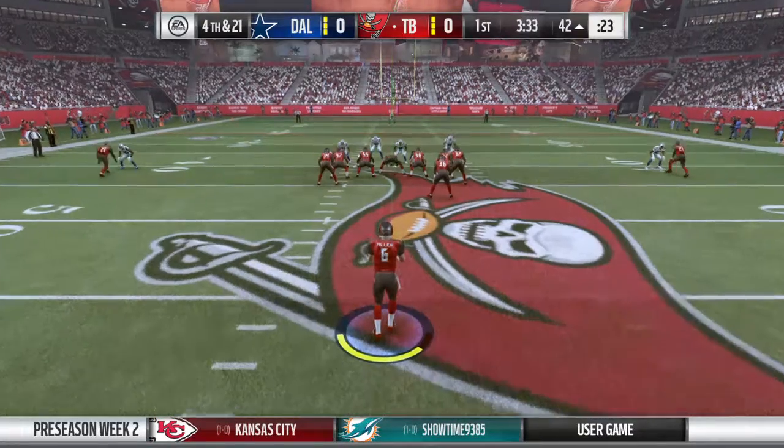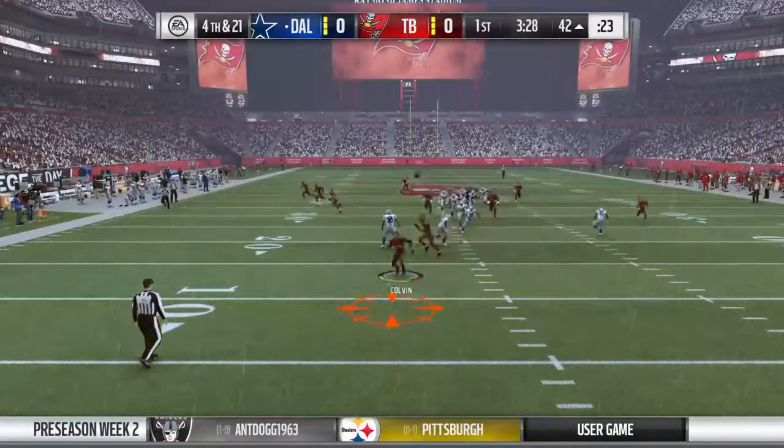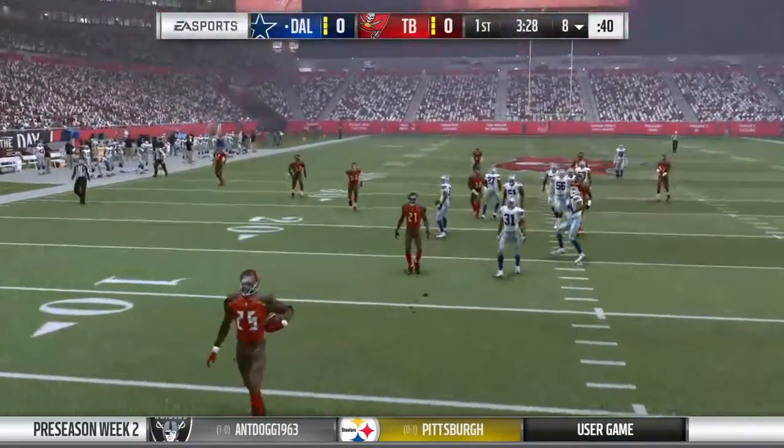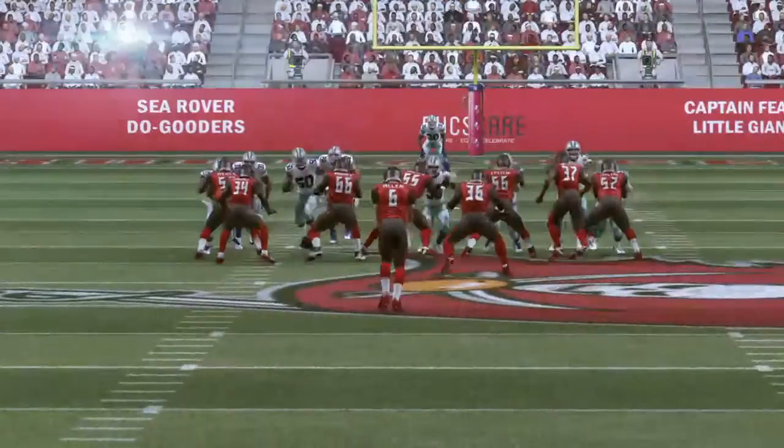Okay, they've moved the ball well. We need to force the issue from our end, and that's exactly what he did. And a nice job here on special teams. This will be down inside the 10 at the 8-yard line.